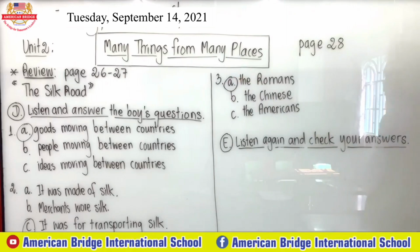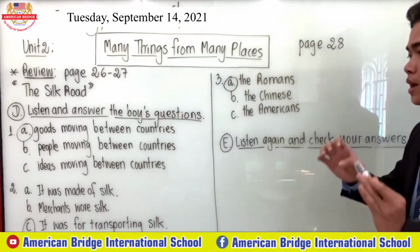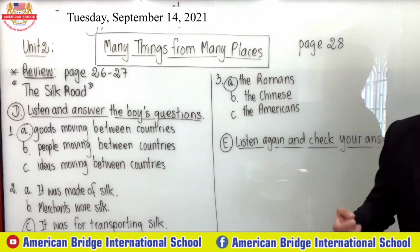So we have found our correct answers: A, C, and A. 1, A, goods moving between countries. 2, C, it was for transporting silk. 3, A, the Romans bought the silk.